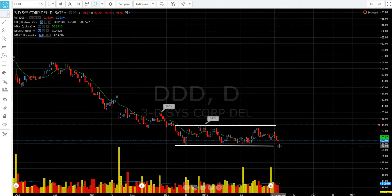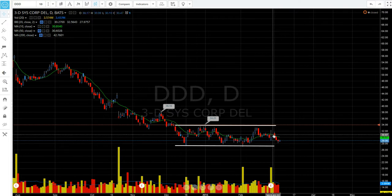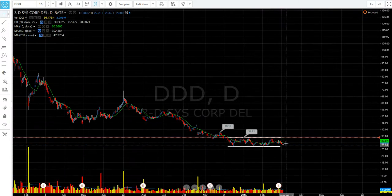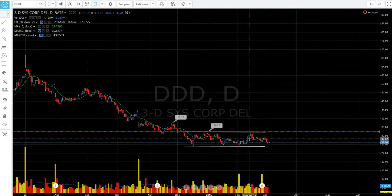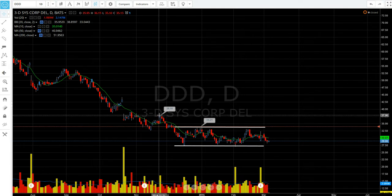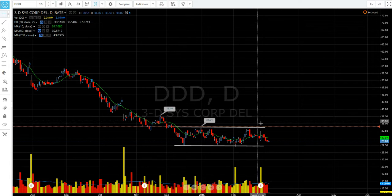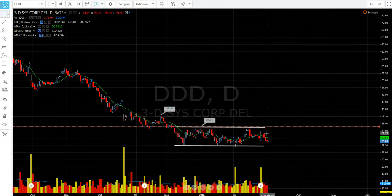At least it hasn't done so yet. So it sounds like all the bad news is baked in and it may be ready to go higher, but it's probably too early to tell. What you want to see is it break above this consolidation period right here, and here's the other high that you want to break above. That's where you want to get in around here and look for an add-on, and see if this really is a bottom.